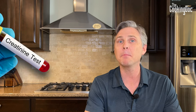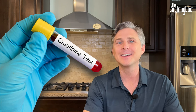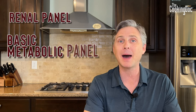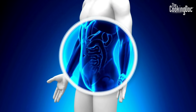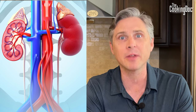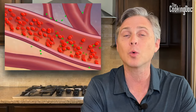One of the things that all doctors use to help figure out how well somebody's kidneys are working is a measure called creatinine. Creatinine, which is different than creatine, shows up on your blood work in something called a renal panel or a basic metabolic panel or a comprehensive metabolic panel. And it is one of the best ways that we have to understand how well your kidneys are filtering, because that's what the kidneys do. That's one of the things that those great kidney organs do in your body, is they filter out waste products.